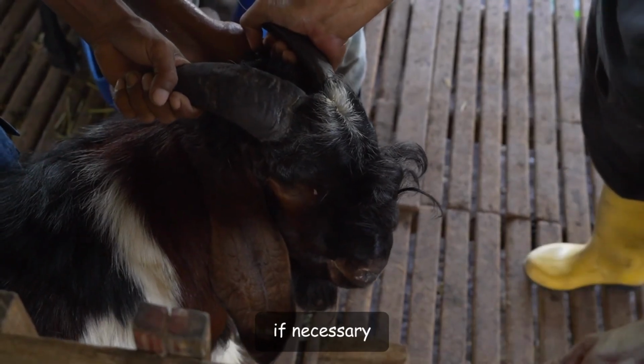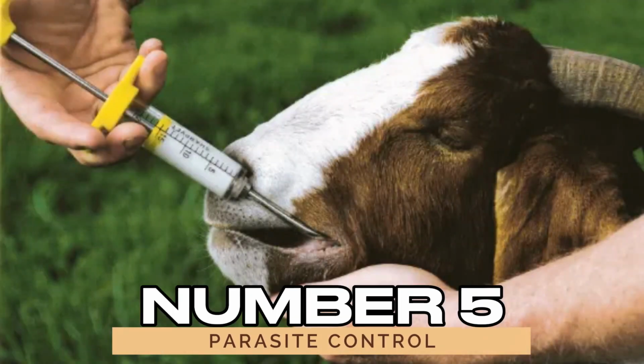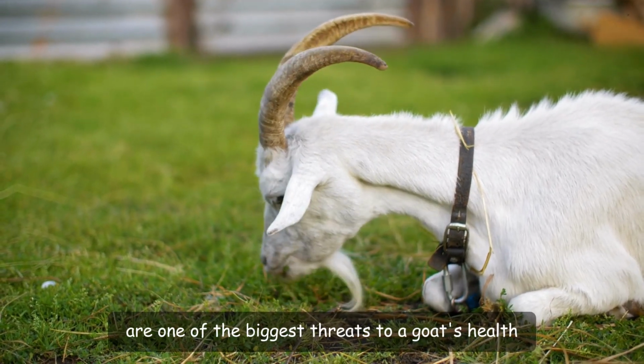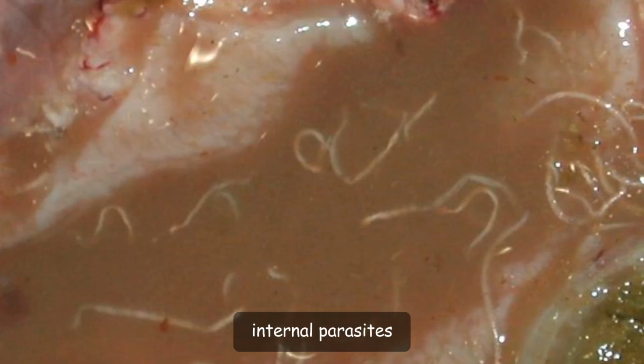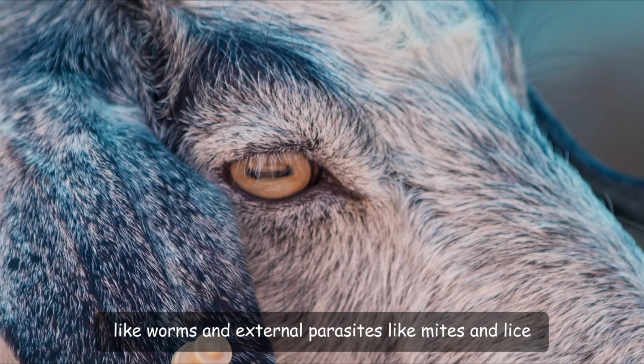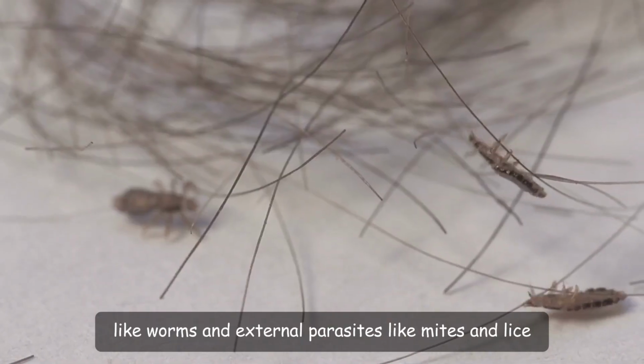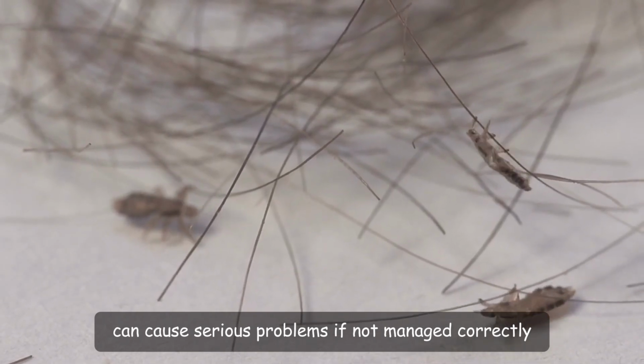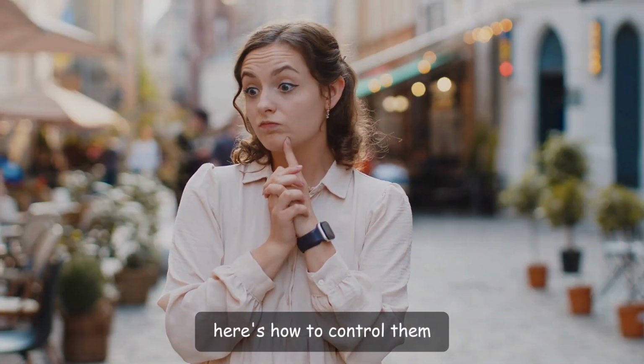Number 5. Parasite control. Parasites are one of the biggest threats to a goat's health. Internal parasites, like worms, and external parasites, like mites and lice, can cause serious problems if not managed correctly. Here's how to control them.